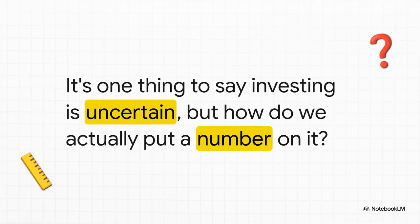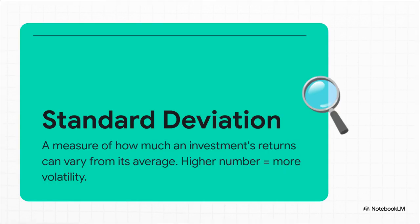It's one thing to say that investing is uncertain, but that's a little vague, right? How can we actually put a number on it? We need a tool to measure all that volatility. And our main tool for that job is called standard deviation. Now, don't let the name scare you. All it really does is measure how much an investment's returns tend to bounce around its average. A low standard deviation means you're in for a pretty smooth, predictable ride. A high number? Well, you better buckle up because you're in for a roller coaster with big ups and big downs.